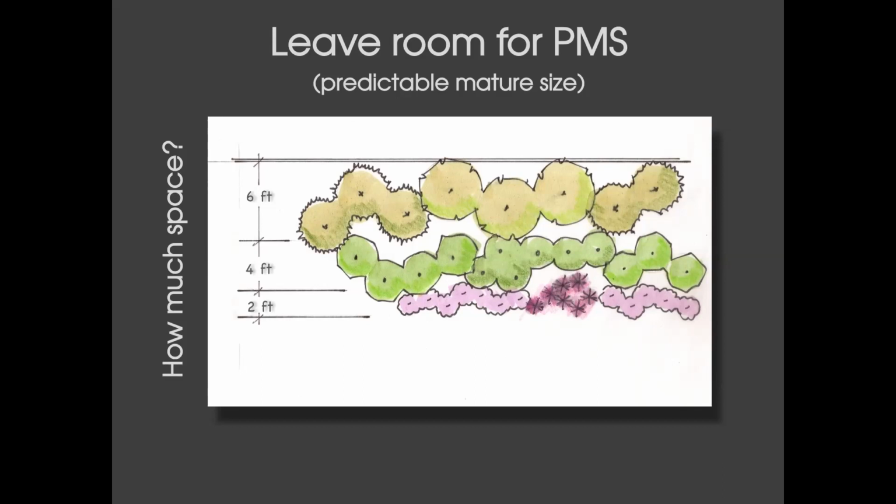I call it PMS. I hope that gave you a trigger warning, but it stands for predictable mature size. And there's no exact number. It's not like you turn a plant on, it grows to precisely 8 feet tall, 6 feet wide, but it's a predictable mature size that you should use intelligently to know how much space to give a plant.